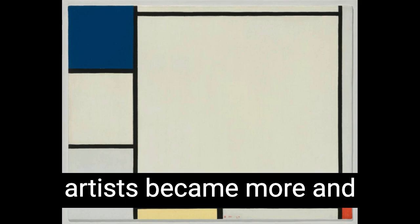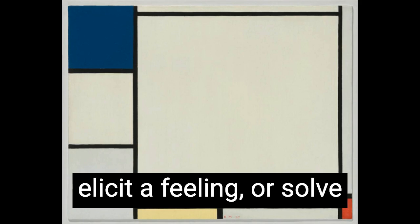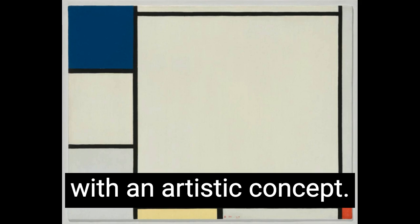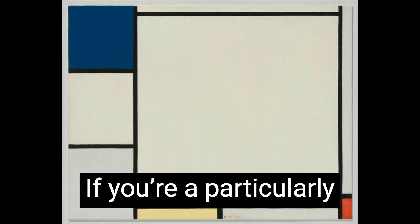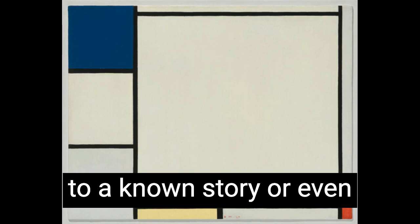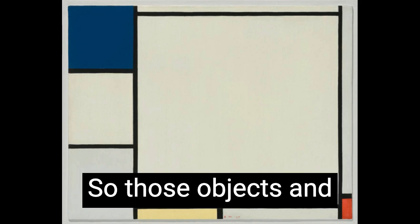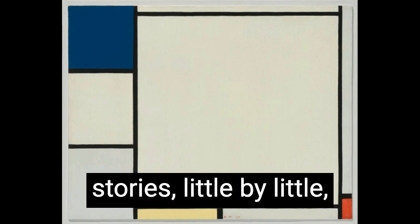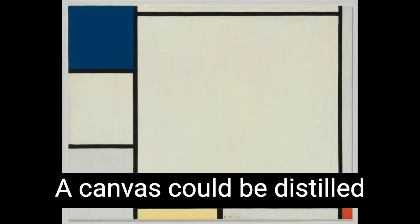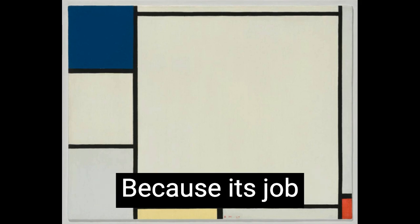experimentation, artists became more and more comfortable toying around with using art to elicit a feeling, or solve a visual problem, or play with an artistic concept. If you're a particularly innovative artist, you can do that without a reference to a known story or even a recognizable object. So those objects and stories, little by little, started getting edged out. A canvas could be distilled down to the essentials and still do its job, because its job has changed.